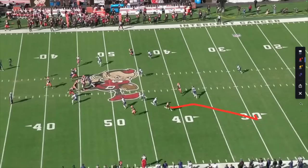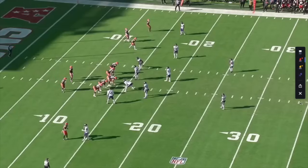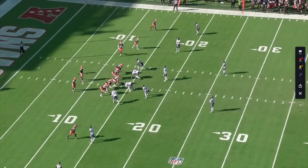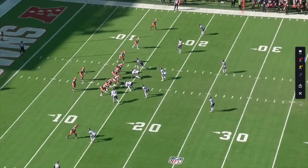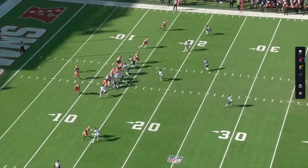Second, set your depth, get to your 10 to 12 yards, set the high angle if nobody is up over the top, and go get yourself a touchdown. Another nice play, another nice reaction, and another nice throw down the field. Chunk throws is the difference maker for great quarterbacks in this league and good offenses in this league.